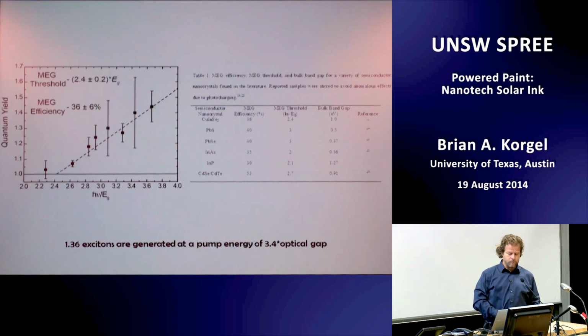The threshold for carrier multiplication in copper indium selenide is about 2.4 times the optical gap. So you have to have 2.4 times the optical gap to get multi-exciton generation. And then the MEG efficiency in copper indium selenide is 36%. There's some error in that measurement, but about 36%. That means that if I am at photoexcitation of 3.4 times the optical gap, I'm generating 1.36 excitons. All of that's pretty consistent with what we're seeing with our EQE measurements.